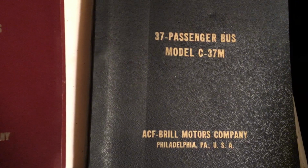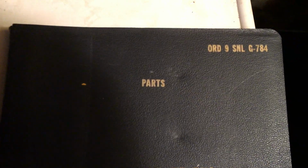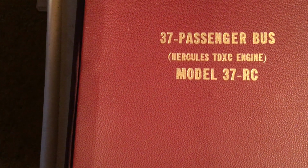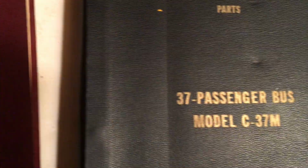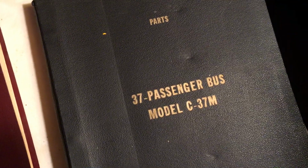Now, if you're collecting Brill stuff, some of the things that are available for these buses are the manuals that go to it. I don't know if we can get this in. This is the 37 passenger bus parts book, and it has the number up in the corner of what it is. And then there's also this, the RC, 37 RC, the maintenance and operation book from ACF Brill Motors. They call the one the 37 RC. The other one they refer to in the books and the literature, everything else, is the C-37M, which means military, of course. And another version of those technical manuals looks like this.